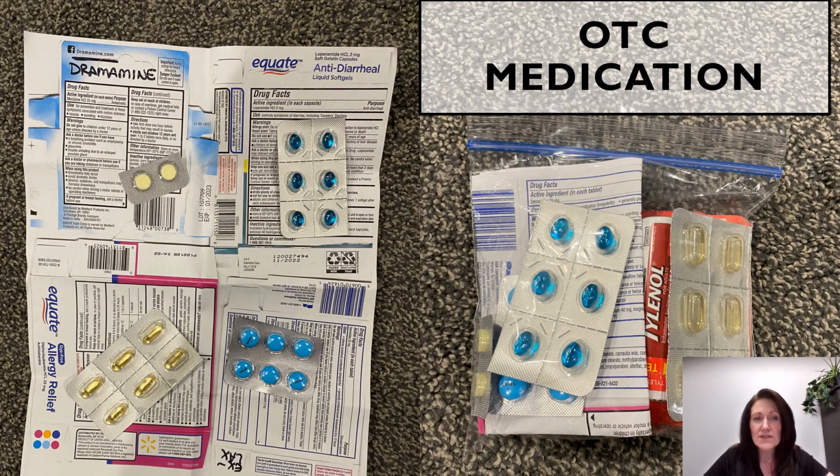So what I did was I bought a box of Dramamine, a box of allergy medicine, a box of Ex-Lax, and a box of antidiarrheal, because those are the four most used over-the-counter items besides headache medicine, like a Tylenol or a Motrin, things like that. I took the boxes for those items, I flattened them so that I could see the expiration dates and the directions. And the ones where I couldn't see what it was, I wrote the name of the medication on it.